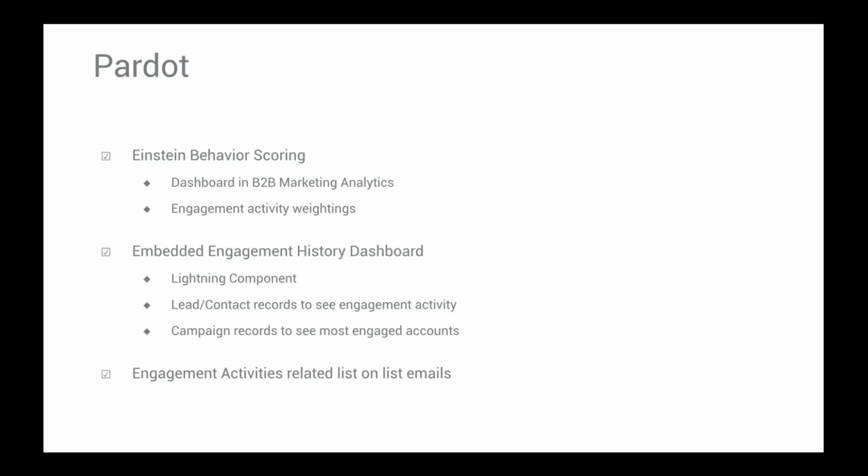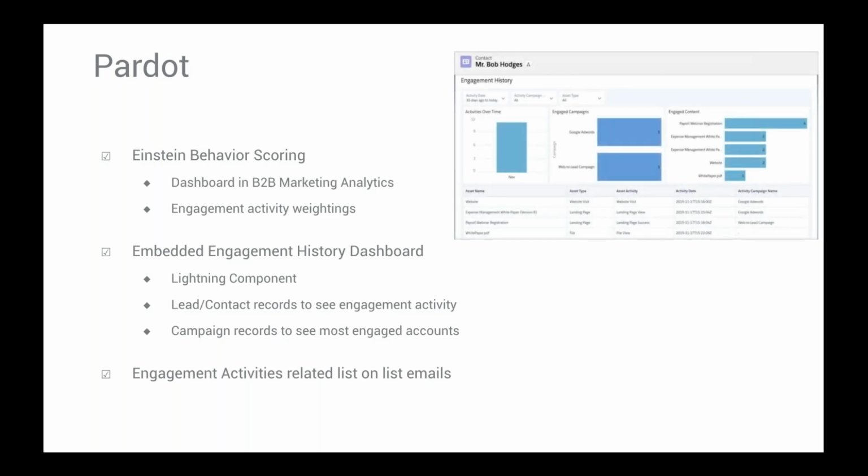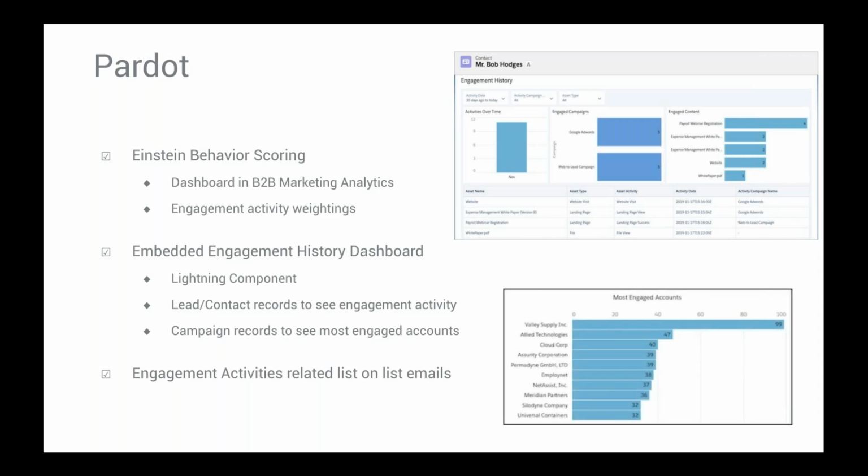Few product changes. The dashboard in B2B marketing analytics shows the engagement weightings that influence Einstein behavior scoring. So if you're using that, you can find out a bit more about what is actually contributing to that. And the embedded engagement history dashboard, which is available as a Lightning component, can be added to lead and contact pages to see engagement activity, or to campaign records to see the most engaged accounts. And the engagement activities related list on a list email now shows who has been opening those emails, which is quite useful to know.